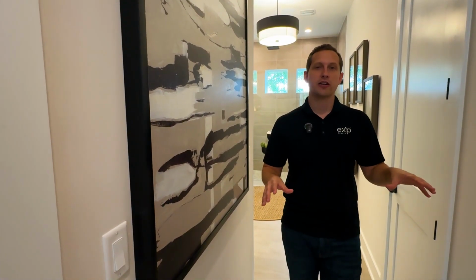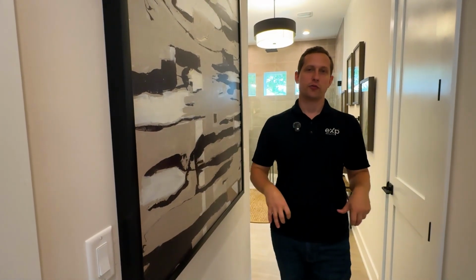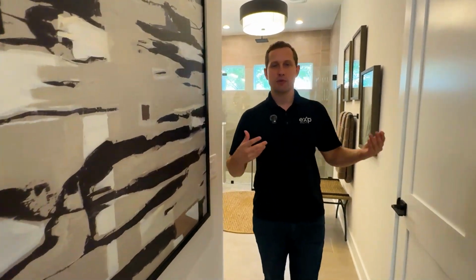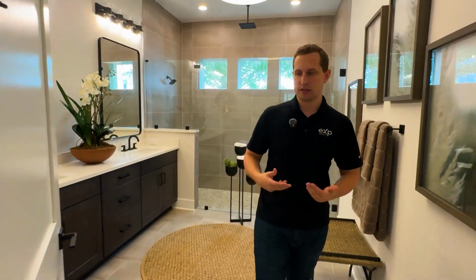But also what I love about it is it's not in the bathroom. It's on the way to the bathroom, it's not in the bathroom. Because some floor plans have the closet in the bathroom, which some people like, some people don't, to each their own. But just something to point out as we're going through this.